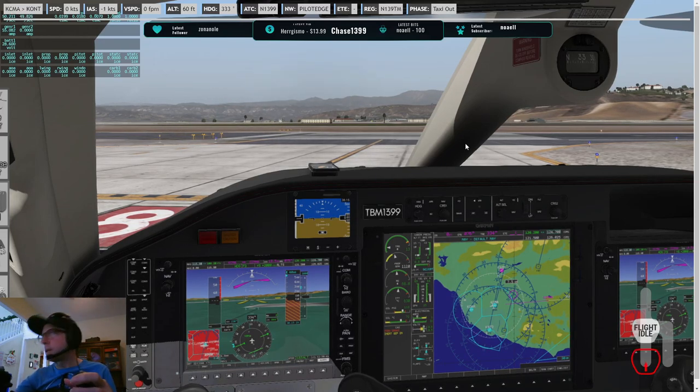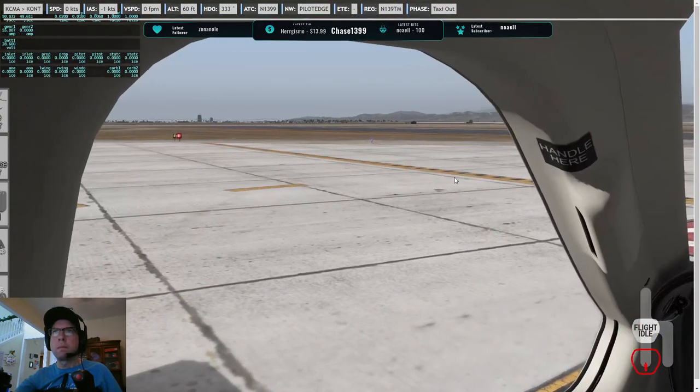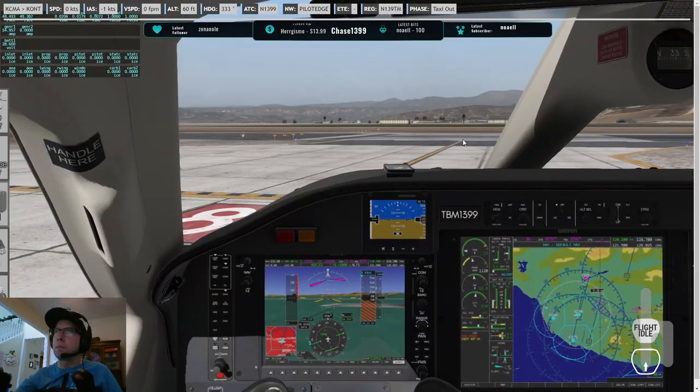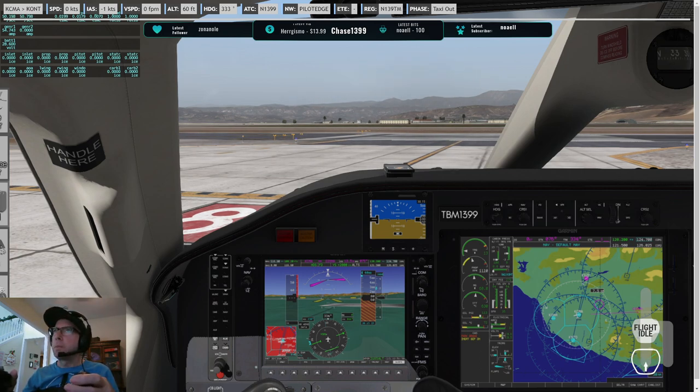Camarillo Tower, TBM-1399, holding short runway 8. Sir, 582 Victor Bravo, you're radar contact, contact SoCal, correction, Santa Barbara departure. Over to departure, helicopter 582 Victor. Hey, John Wayne Clearance, Cessna 612 Alpha Bravo, IFR to Santa Monica with information Whiskey for the I-4. 1399, Camarillo Tower, runway 8 cleared for takeoff. Runway 8 cleared for takeoff, TBM 1399.